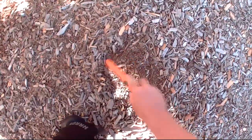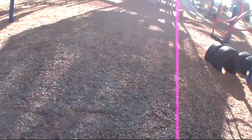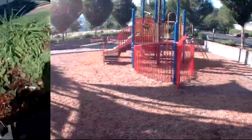Quarter. This. The dime. Ooh, that's close. I think that says 67. People showing up, I might have to go. We'll see. $6.75. It's a penny, clad zinc.